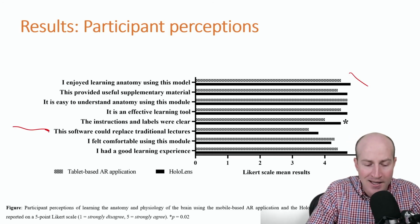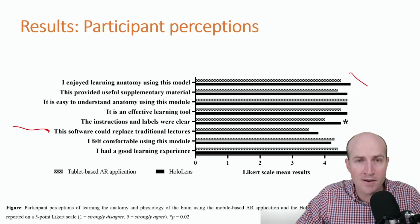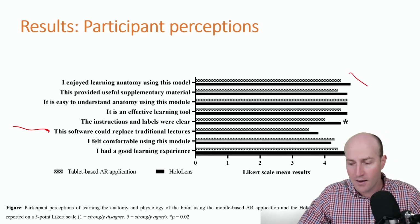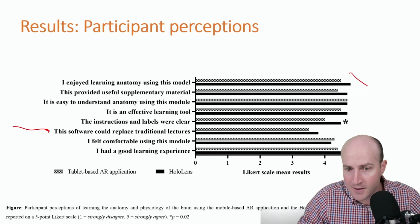It probably couldn't replace it, and we agree with that. We don't think this is a replacement. We feel like it's a supplement to add to the traditional lectures, traditional content deliveries, the normal models that you use in an anatomical and physiological class.